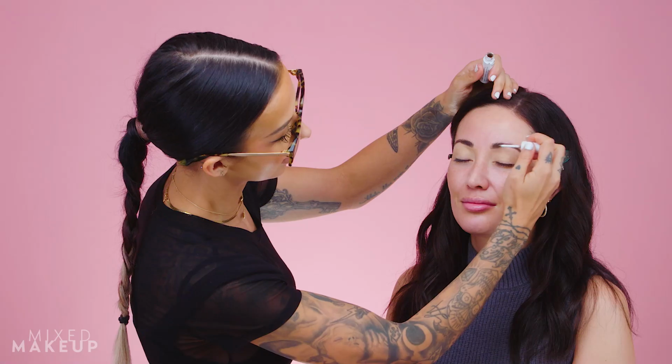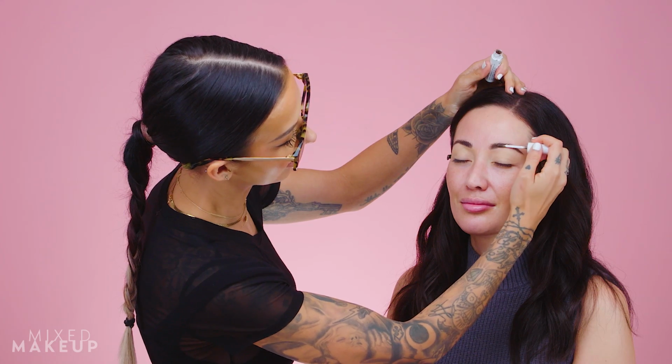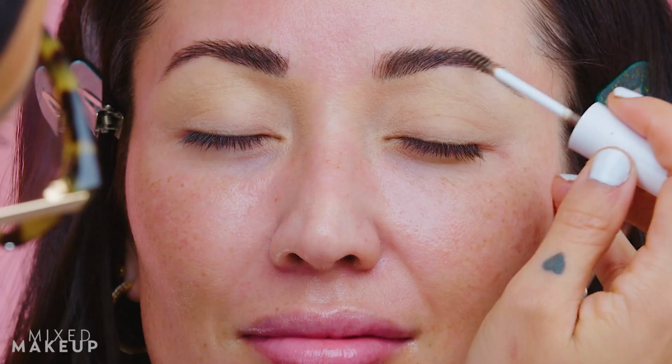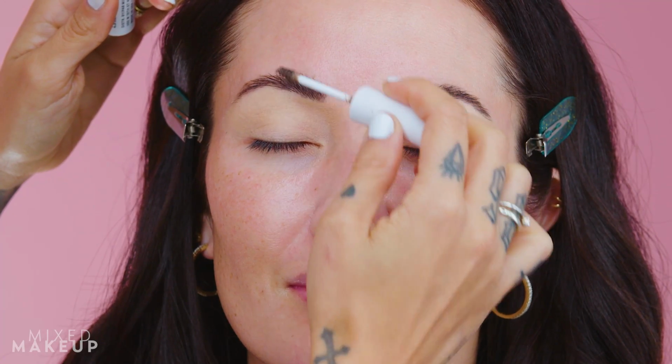I like that it has a tint to it. Me too. And it's a little bit lighter than her actual brow hair, which I like because it softens her brows a little bit, especially in that inner part of the brow. It's nice to have them a little bit softer and lighter than the tail. The tail can be a little more dense in color and darker. So just brushing that product up, just like we did with the Patrick Ta Brow Wax.